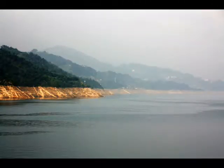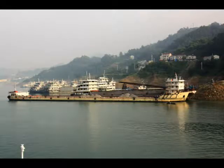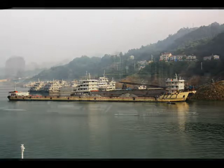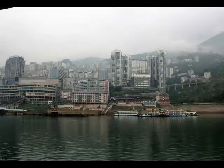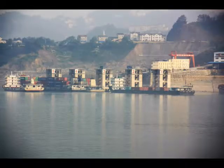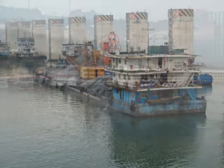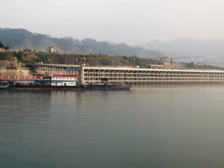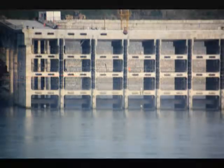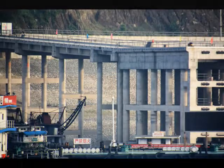We continue our Yangtze River tour and are entering a lake that is immediately upstream from the Three Gorges Dam. We see a city that has grown up to support it, a staging area for ships planning to enter the locks, a massive loading platform designed to handle the changing water level, and in the far distant haze we see the dam itself.